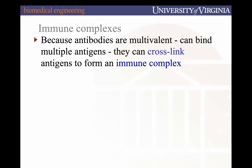What ends up happening is when we have two antibodies binding to an antigen, that's called antibody cross-linking. And when we have multiple antibodies binding to a single antigen, that's typically referred to as an immune complex. Again, when you have multiple antibodies binding a single antigen, we'll typically refer to that as an immune complex.